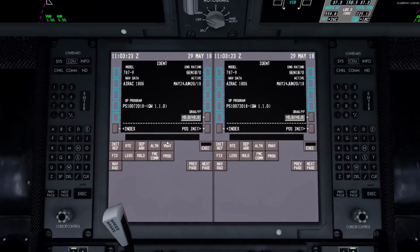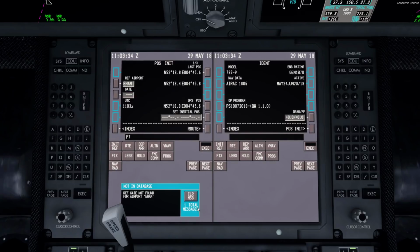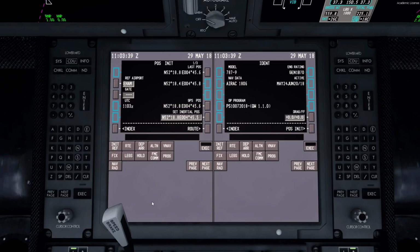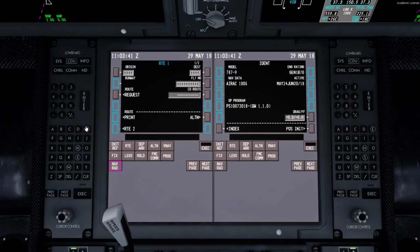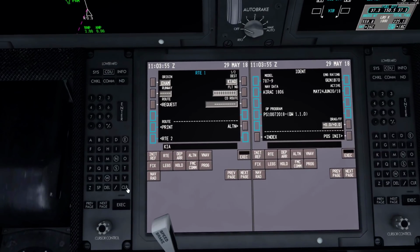And let's go to the POS/INIT and we'll enter where we are. So Amsterdam, gate Foxtrot 7. There we go. That's not even in there, looks fine. And we'll enter that in like so. So going from Amsterdam and going off to Washington, like so. And that's entered. Awesome.